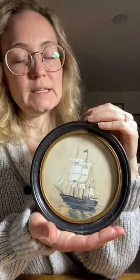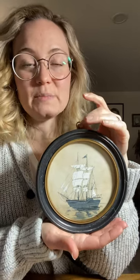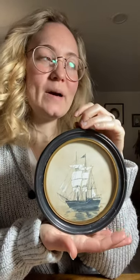I got it in an antique store, and I love the way that old frames make whatever's in them seem old. So I love the timelessness that it gives to this work. I'm kind of hoping that nobody buys this, because I will keep this and love this thing forever.